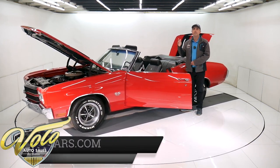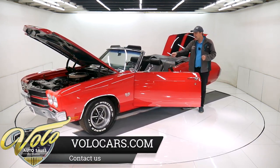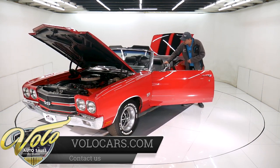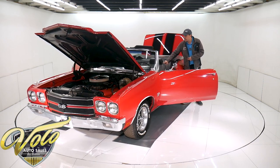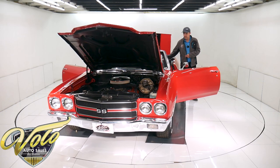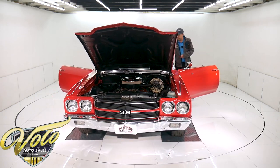Not an over-the-top perfect car, like the knobs on the vents and the kick panels are yellowed. The covers right here for the headrests are a little discolored. The seat belts are original. They're good. They're not, you know, pristine and sparkling.